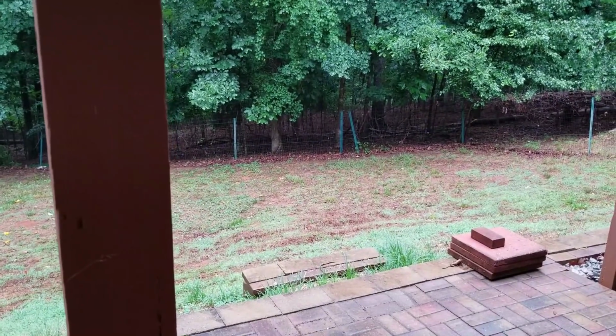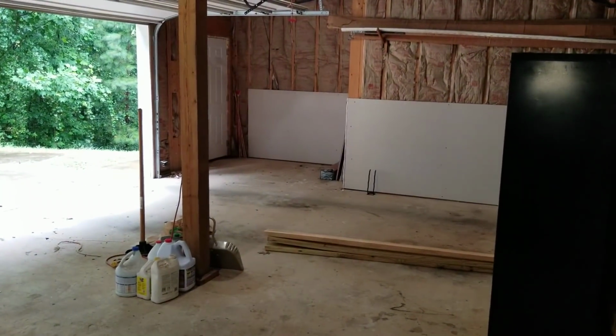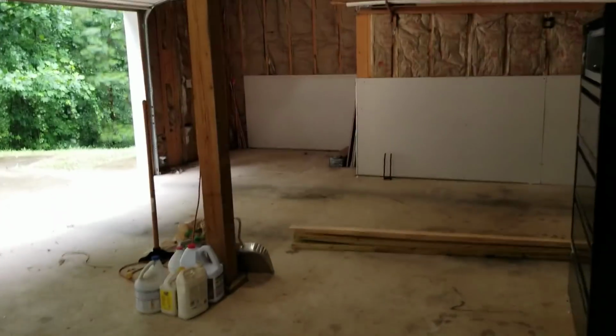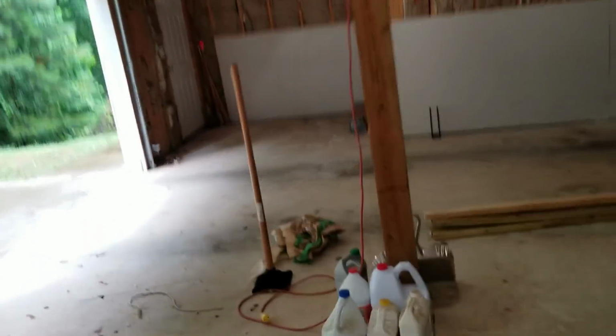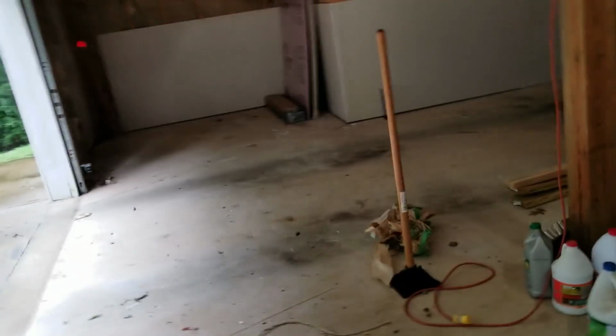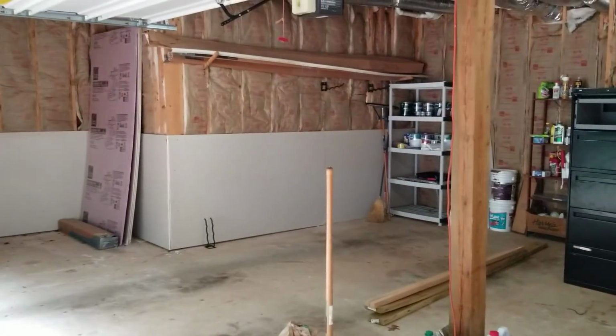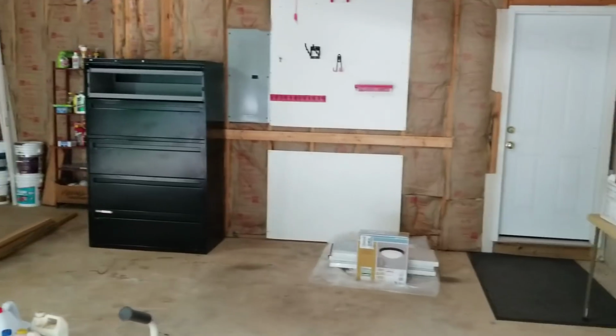Let me go out front and show one more time the front. I forgot, we also have a 2-car garage here. And unfortunately, we still have some stuff in here where we've been working. So I'm working on trying to clean that up today. So it has one spot for a large truck and another one for like a normal car.